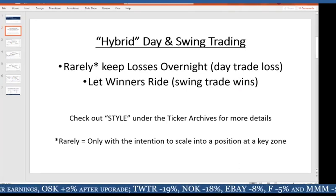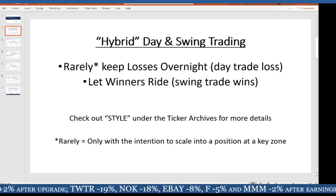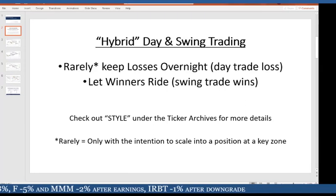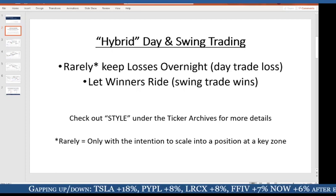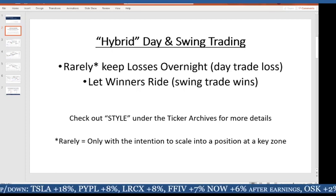But generally speaking, on most trades, I do not like to hold losses overnight because I like to sleep at night. I don't like to be concerned and up all night saying my prayers that the stock's not going to gap against me come the morning. So I tend to just cut those losses pretty quickly throughout the day if it's not working in my favor.